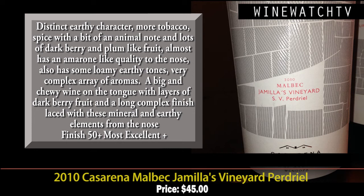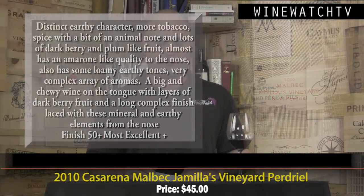A big and chewy wine also on the tongue with layers of everything. Dark berry fruits. Another blockbuster Malbec here. Just goes on and on on the palate. Also has a little bit of that floral perfume in it, but more earthy, more minerality in this wine. Just a little bigger wine, a little longer finish. I like this one just a tad better, but both of these last single vineyard wines, most excellent juice.